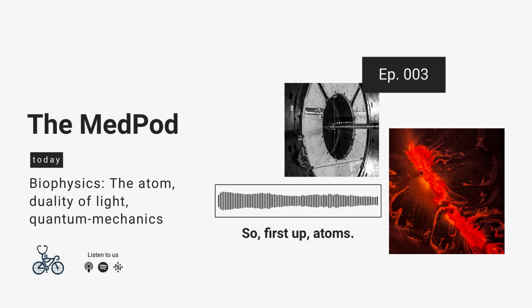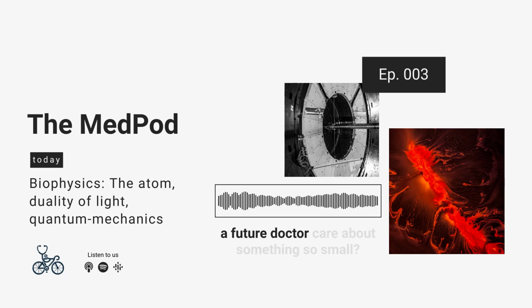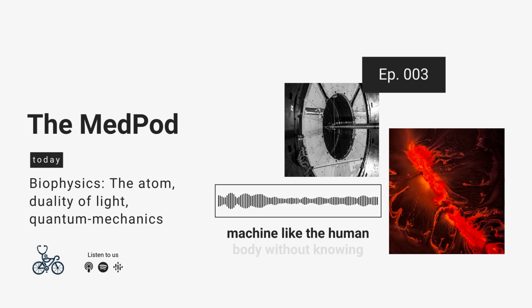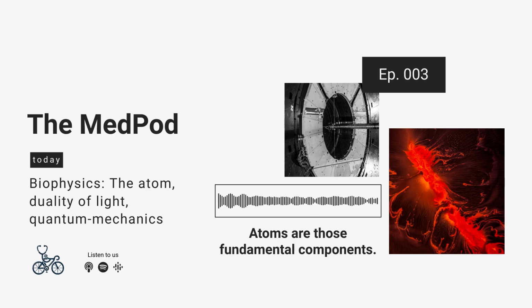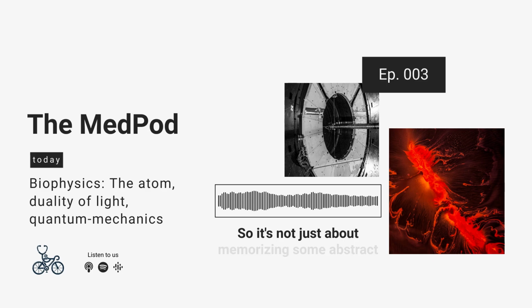So first up, atoms. Everyone knows they're tiny. But why should a future doctor care about something so small? Well, imagine trying to understand a complex machine like the human body without knowing what the gears and cogs are made of. Atoms are those fundamental components. Understanding their structure is crucial because it dictates how they interact, form molecules, and ultimately drive all those biological processes you'll be studying.